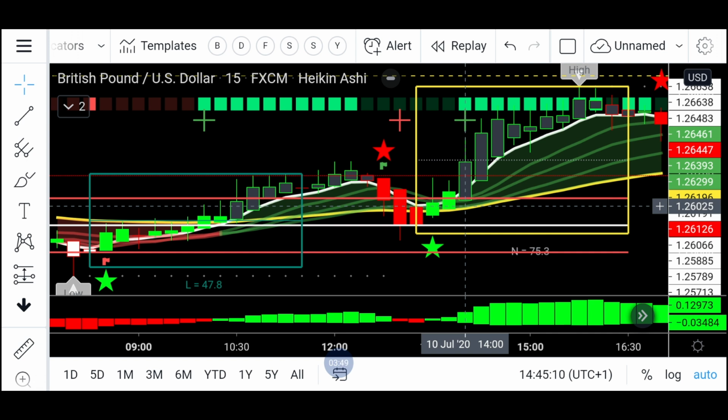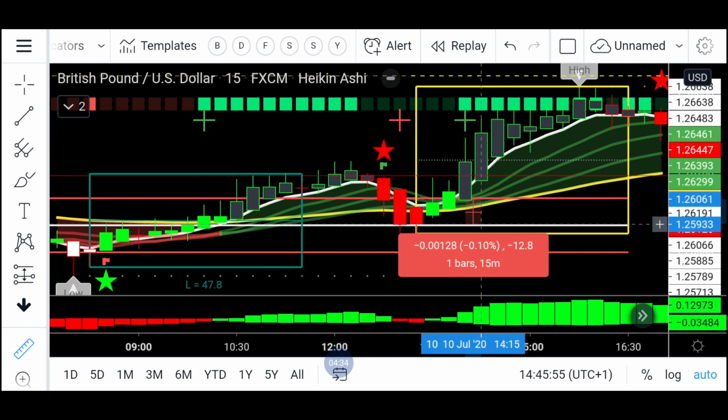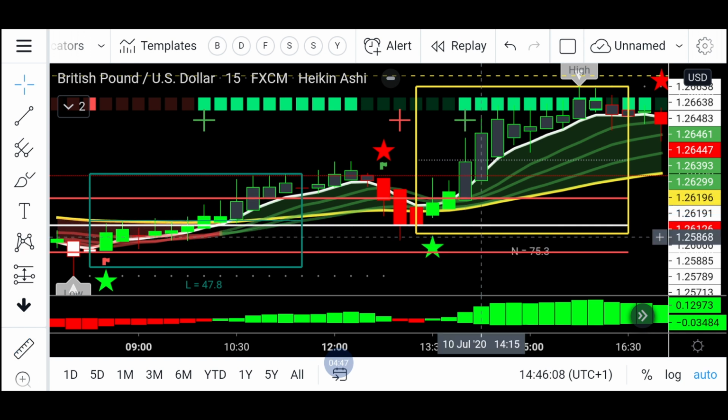So you may be asking as well, what would be my take profit? What would be my stop loss? Your take profit would be 20 pips above. At least here, you would have set your take profit to 1.26379, around that area. That's all you need to do. And then for your stop loss level, you would have just gone to the bottom of the candle here, and then you would have just gone down 20 pips. And my stop loss level would have been 1.25868.